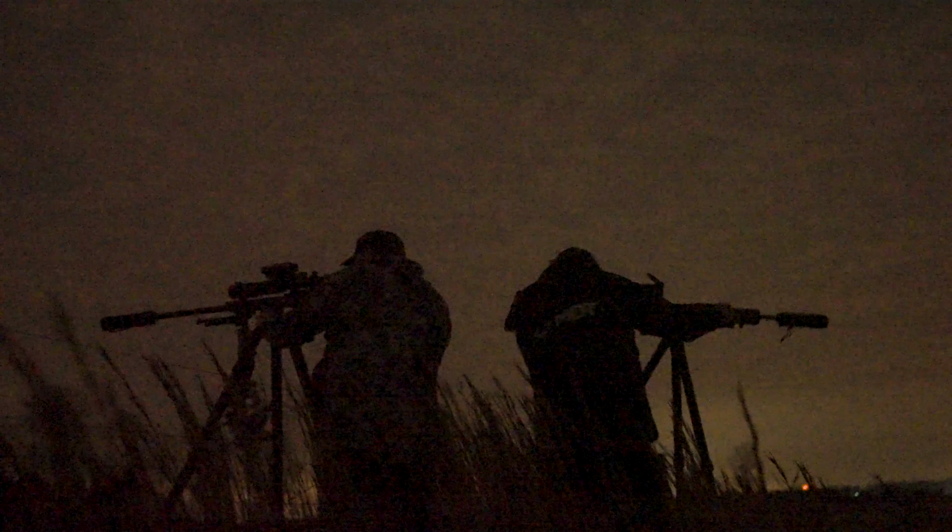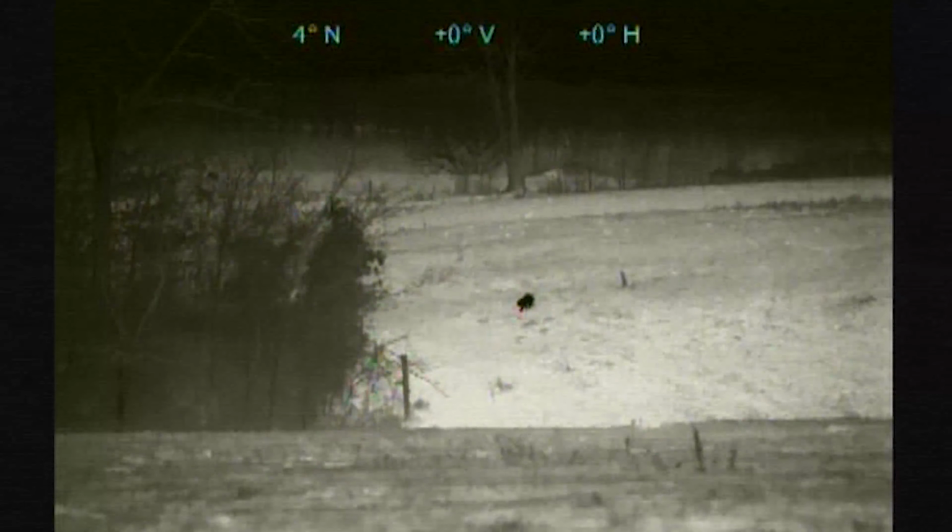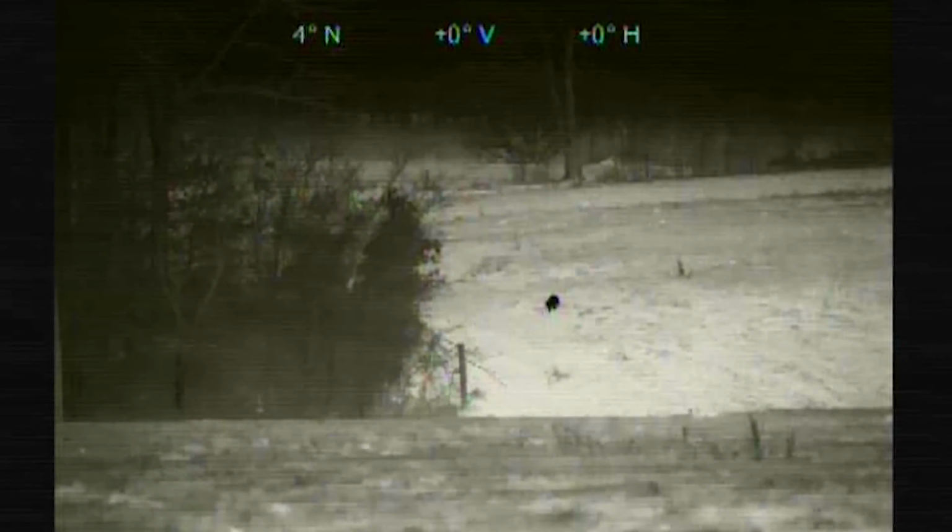So we had been coyote hunting at this spot for a little bit, maybe 15 or 20 minutes, and we're expecting to see dogs come in. We look around and there's this animal. We have no idea what this thing is.